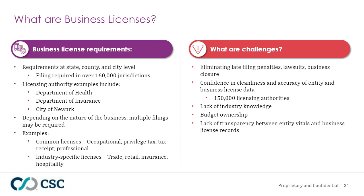Even beyond just those jurisdictions, there can also be additional nuance and complexity for industry specific licenses. As you just continue to layer that complexity, this is a really challenging space for a lot of organizations, and what they're up against are trying to avoid penalties when they file or renew licenses after their expiration date, potential lawsuits, and ultimately something that is a real consequence of not having the proper licensing, which is actual business closure. That can be especially damaging.